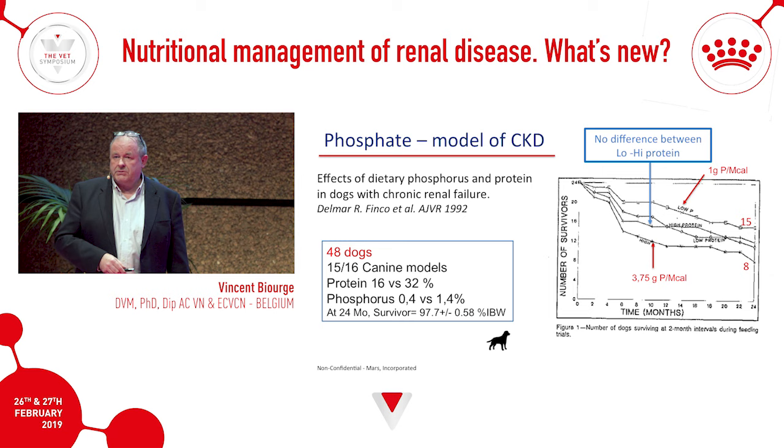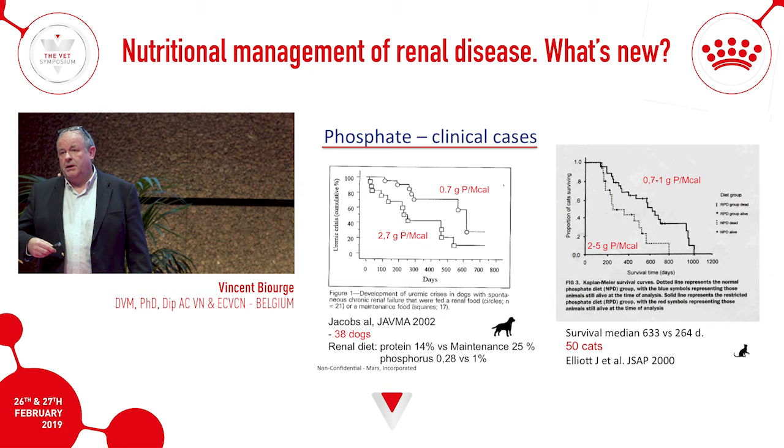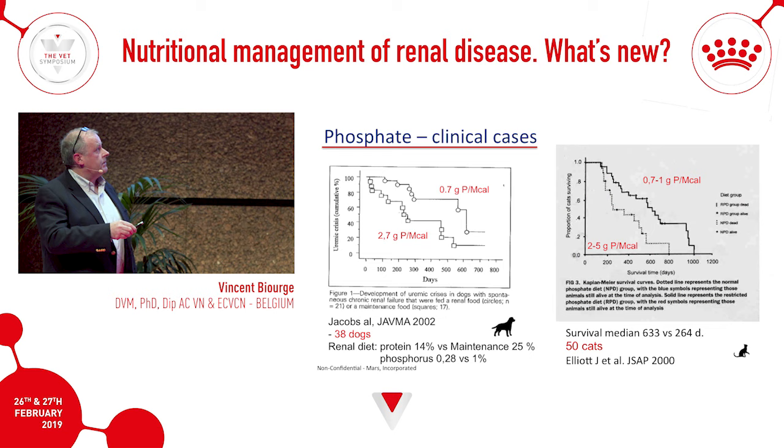So this was one of the nice studies that definitively showed that protein was not the most important factor in the progression of renal disease. This data fit very well with research that has been done on clinical animals. Here you have a study on dogs. This is the number of dogs that did have uremic crisis, and this is the time.